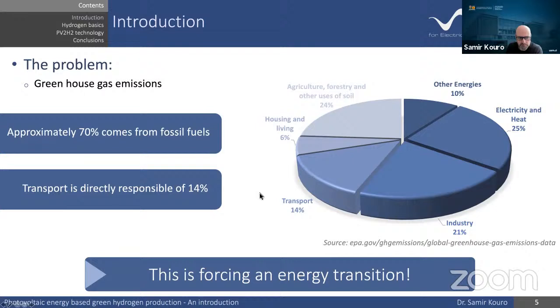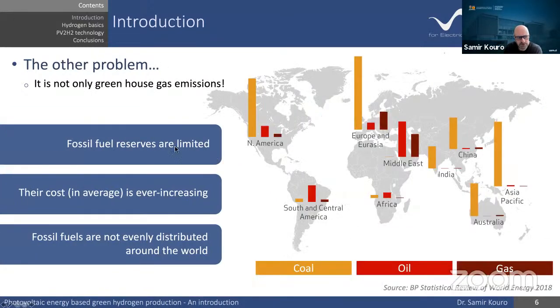We have to move away from fossil fuels, and not only because of climate change, but also because fossil fuels are limited in reserves. It's not a renewable source, so that's why it's also ever increasing in costs, of course, because it's getting scarcer and scarcer. Even if they find from time to time new oil and gas sources, costs will eventually increase over time because it's just a limited resource. That's how it is with limited resources, right?